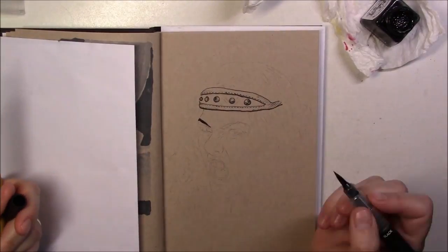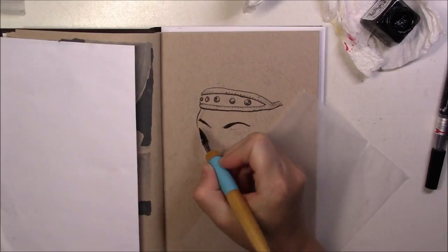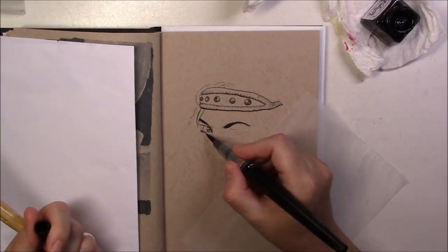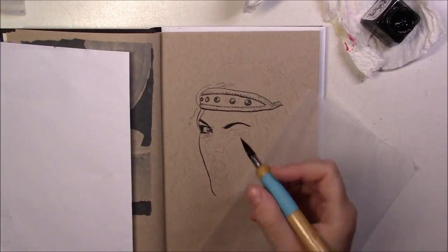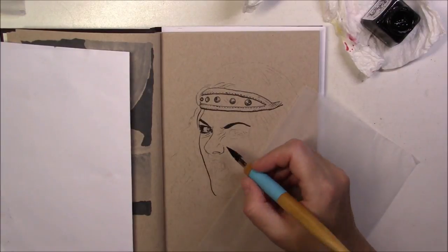So when I was done inking everything, I decided to add some white. And at first I just wanted to add a few highlights here and there because I love how it pops on the toned paper. But I got carried away a little bit and I put a lot of white everywhere because I had so much fun, I didn't want to stop. So I don't know if you like it or not.